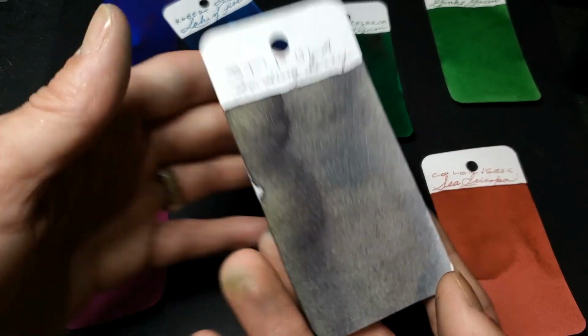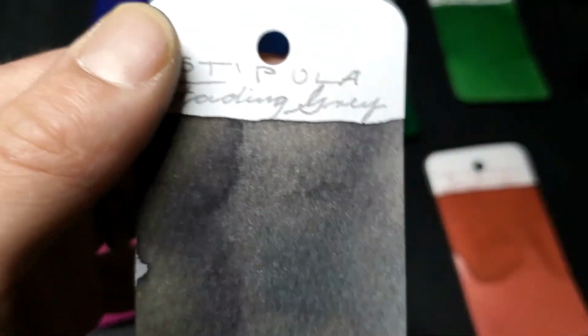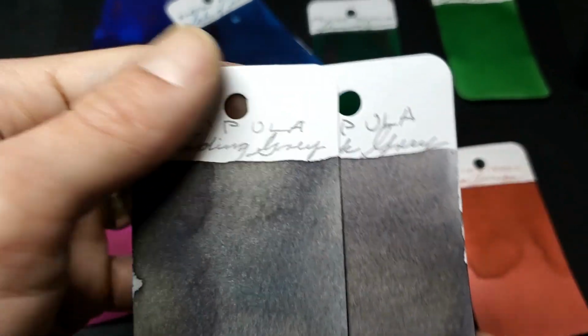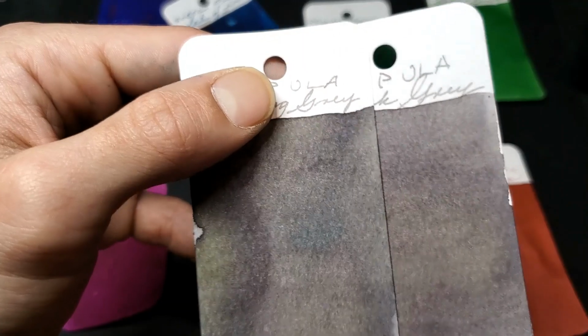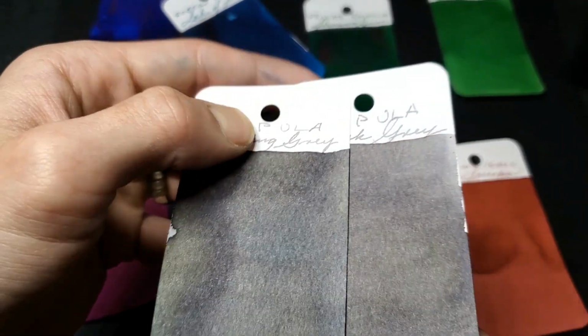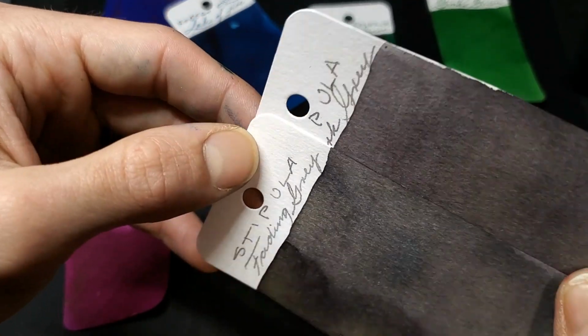Maybe that'll come later. But here's the Stipula Fading Gray, which is, oh my god, it's stunning. Here it is next to the Dark Gray. They don't look very dissimilar. Dark Gray is just a teensy bit darker. There's really not much of a difference at all. So I would imagine if you left this in a pen for like a month and you wrote with it, it would look exactly like this.